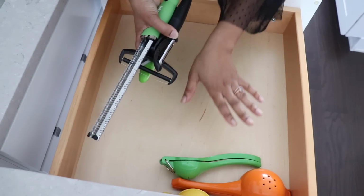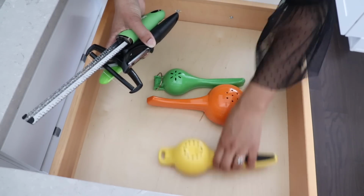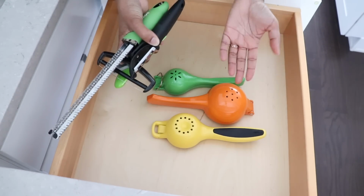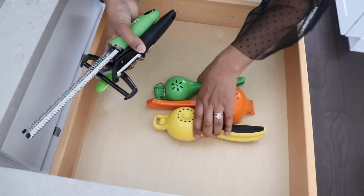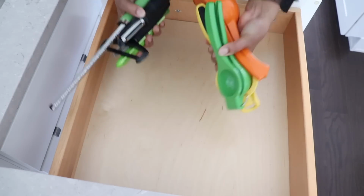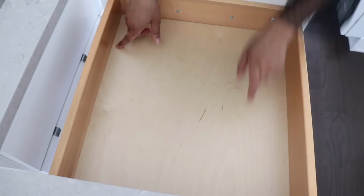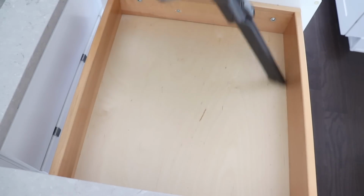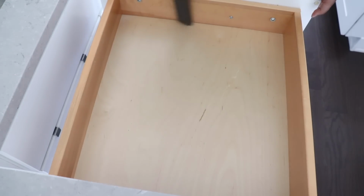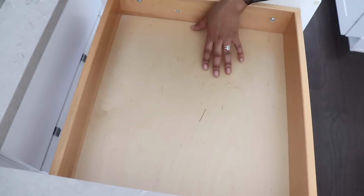We love all of this stuff. We use it all the time, especially these. This is so dumb that we have an orange one, a lemon one, and a lime one. I know that's really dumb, and I could probably just use one tool and it would be fine, but I don't know, we're having fun. We like having the three of them and we're having fun, so don't judge. So the bottom of the drawer is pretty clean, but I'm gonna give it a little bit of a vacuum. Guys, I see some crumbs back here, so I'm gonna vacuum them right up. How crumbs got in there in the first place, I'll never know.